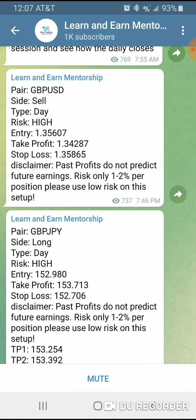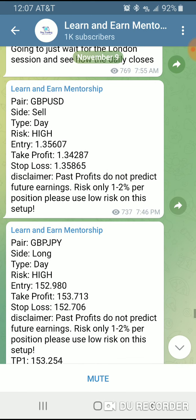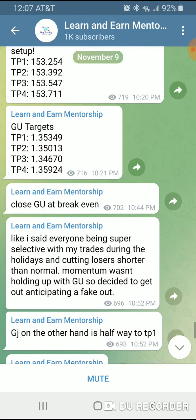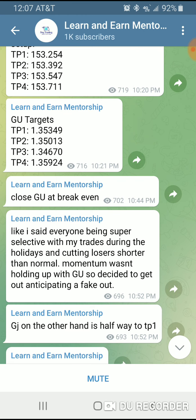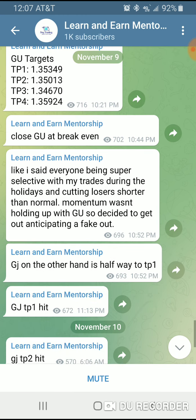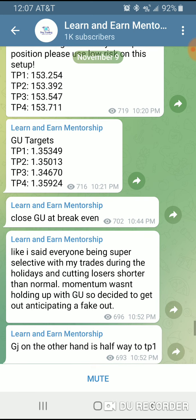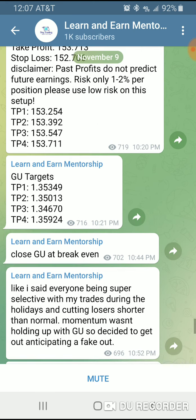This GU trade I was actually already in. He sent a signal for that one, and then he said he didn't like the setup. GU, close it out at break even. He doesn't like the way it's rolling. I actually held it, and I closed for profit. So it did drop out, and GJ went up just like he thought, and GU went down just like he thought. So I caught one of the two.